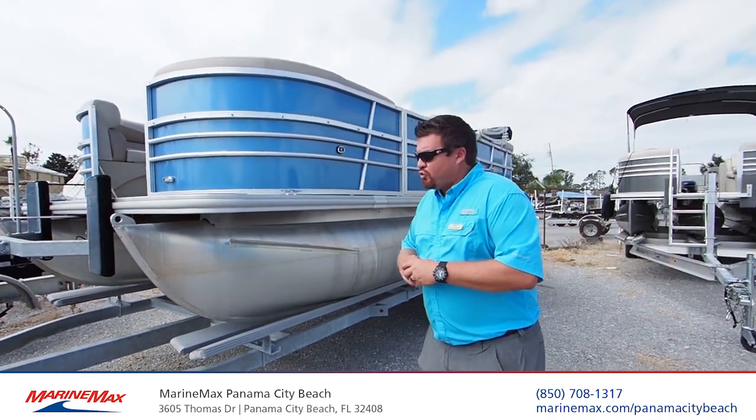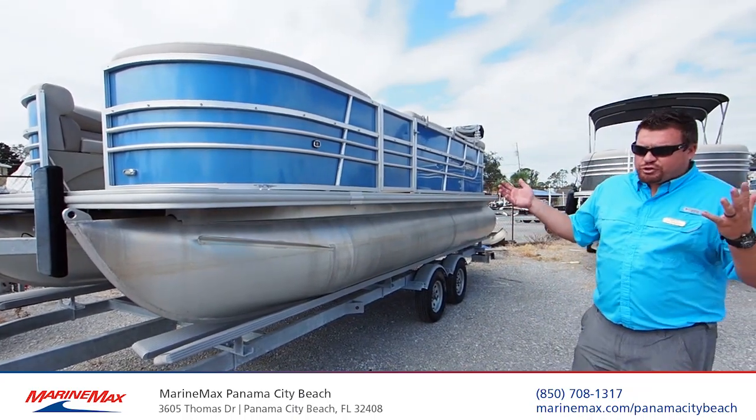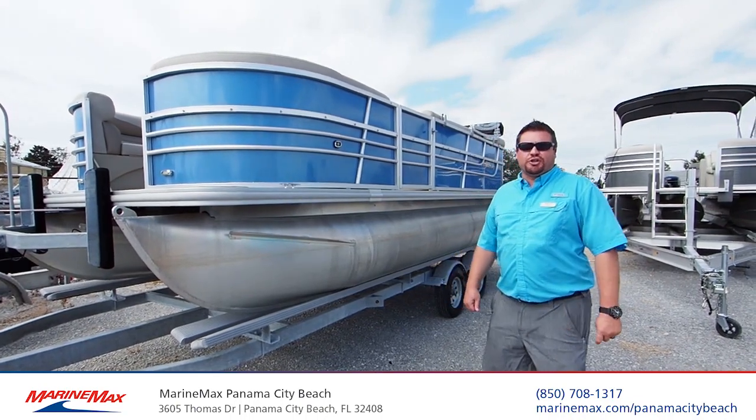So for a 20-foot pontoon, Yamaha 4-stroke, very, very reliable. This is a great little boat to get you on the water.